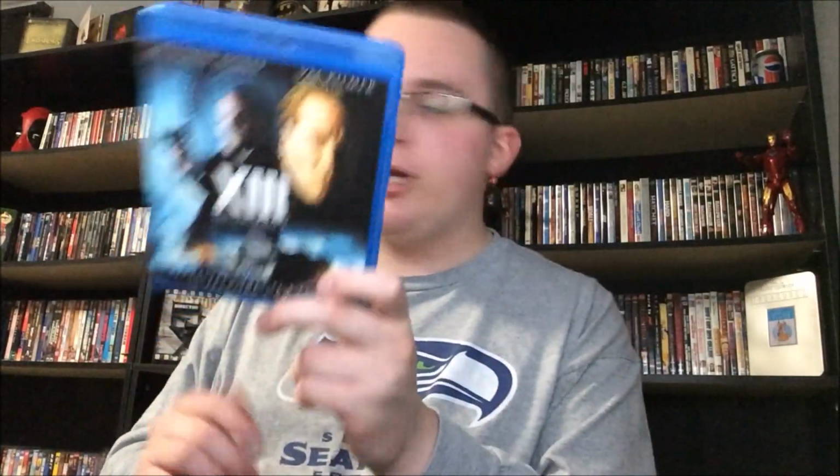The case is in horrible shape. I'm sure the disc isn't in much better shape. It's kind of gross. Plus, I don't really want to be touching this case for any longer, but there is that one. We've got one last Blu-ray here. We have 13 The Conspiracy, starring Stephen Dorff and Val Kilmer. No interest, so I'll be getting rid of that one.